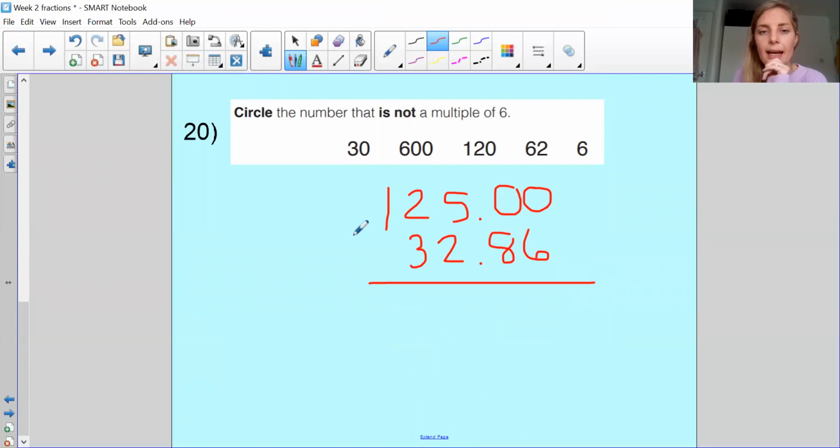Right, and now I'm going to subtract. So 0 minus 6 I can't do, so I need to go and borrow. That doesn't have anything, so I need to go and borrow again. Right, regroup. Now it's got 10, minus 1 is 9. And now I bring it over. So 10 minus 6 is 4. 9 minus 8 is 1. Bring down the decimal. 4 minus 2 is 2.